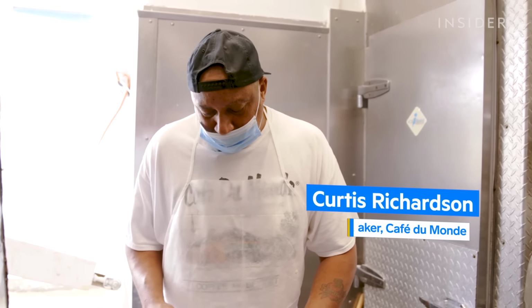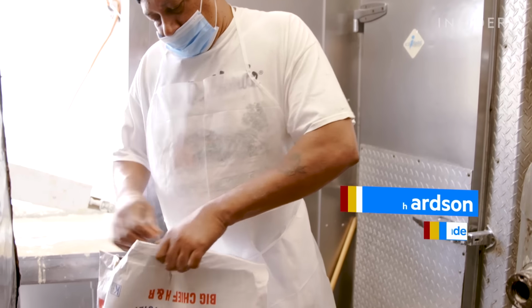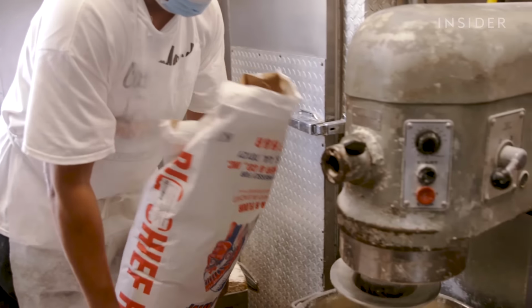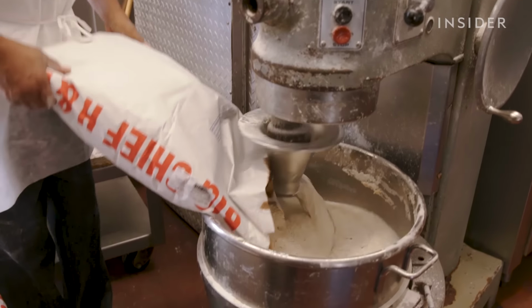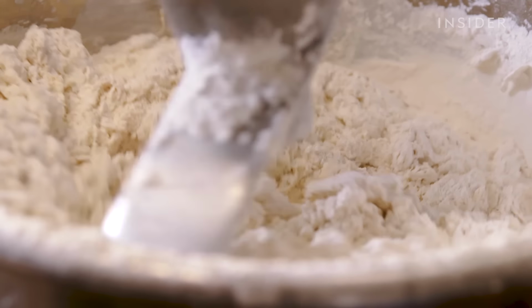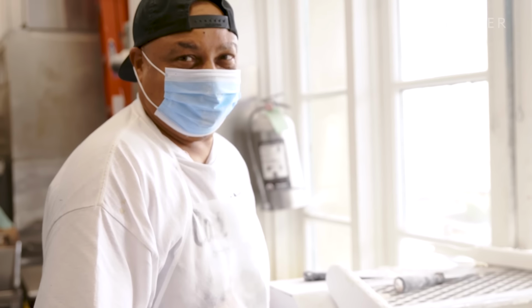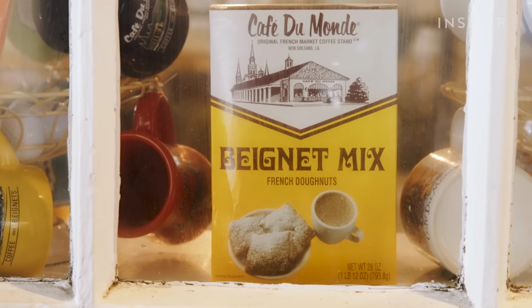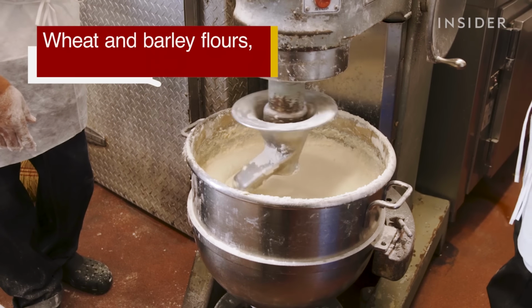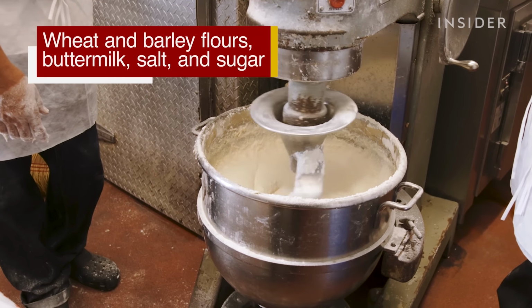Beignets start out as a simple pastry dough at Café du Monde, where the bakers are meticulous in the way they mix each batch. Mix until you get all the lumps out, until it gets smooth. It's about 10 minutes. The most. As for what's inside that mixture, I can't tell you, that's a secret. Based on the ingredient list from Café du Monde's own beignet mix, the dough is made with wheat and barley flours, buttermilk, salt, and sugar.